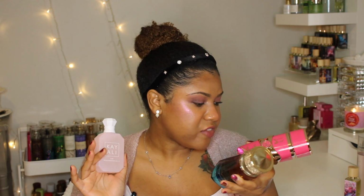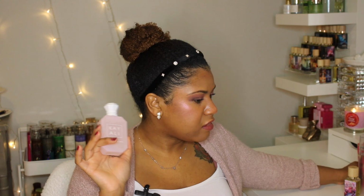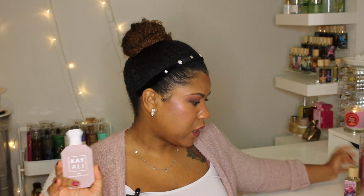What I'm thinking is that you're going to have to layer this with other lighter scents if you want this to shine through, because it's so light that there's no point in layering it with scents like this. These are too strong for this, I feel like. So let me tell you what I think this would layer well with. Okay, you know what I do want to layer this with or try?